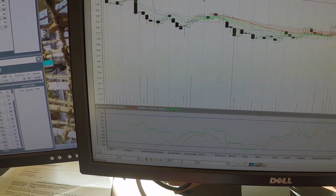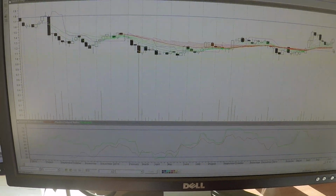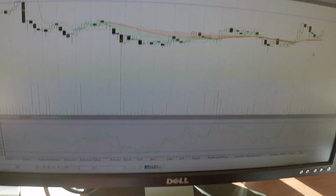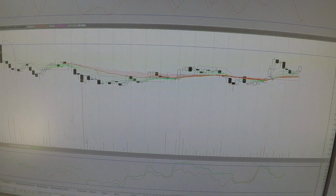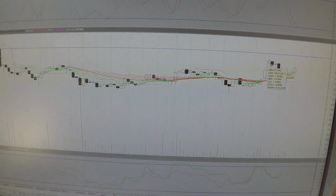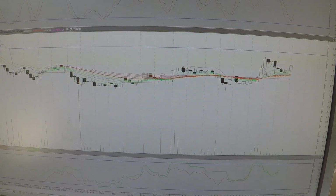We're really waiting for this to go into blue sky. Now let's look at some of these candles too, because this is what you've got to get to know. White candle. Notice a little bit of a wick and a little bit of a tail.